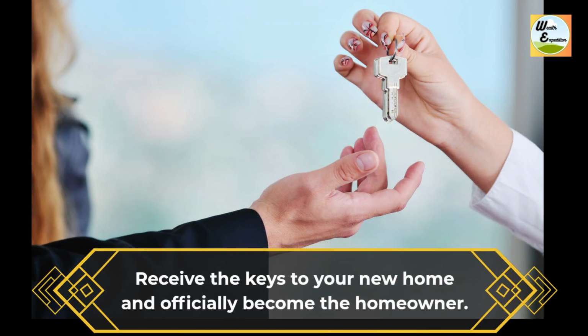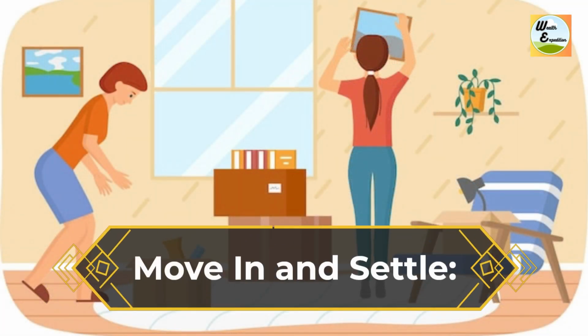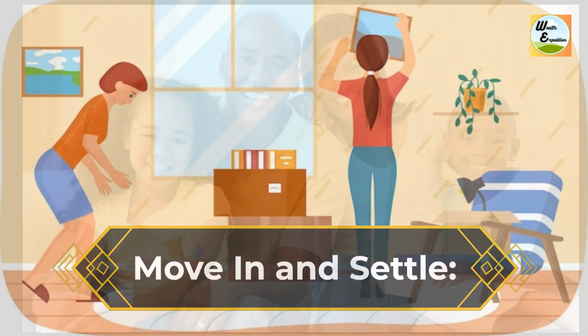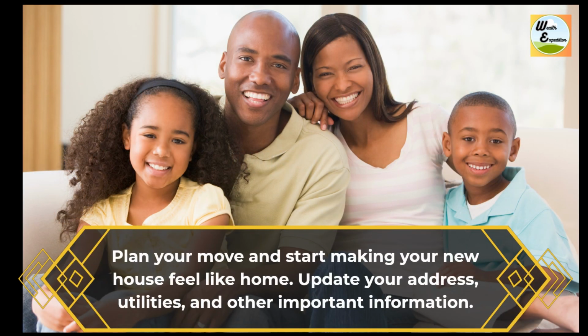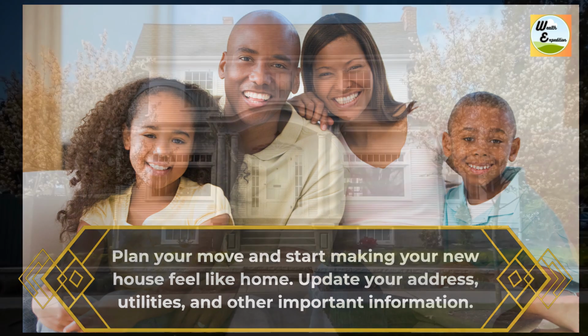Receive the keys to your new home and officially become the homeowner. Plan your move and start making your new house feel like home. Update your address, utilities, and other important information.